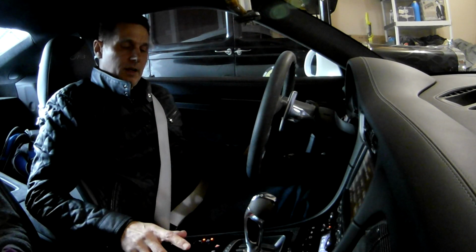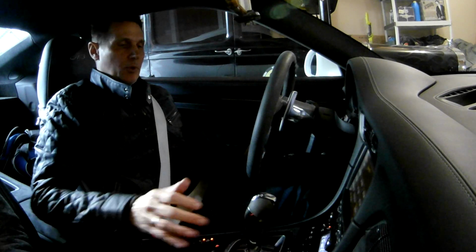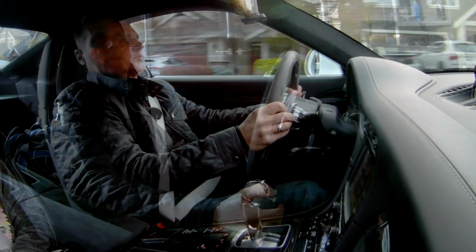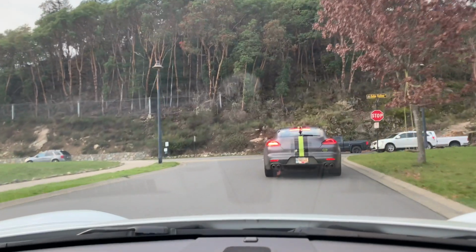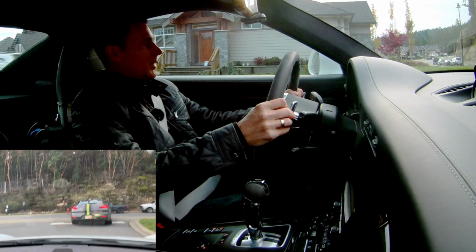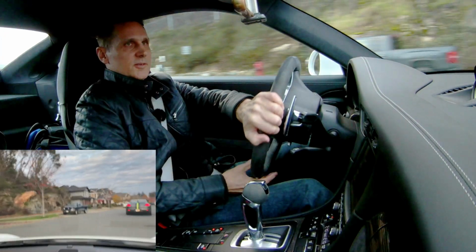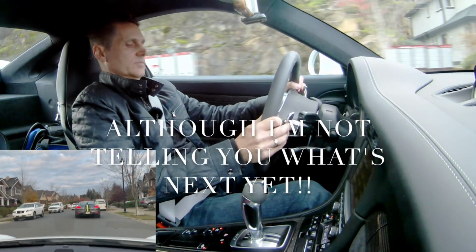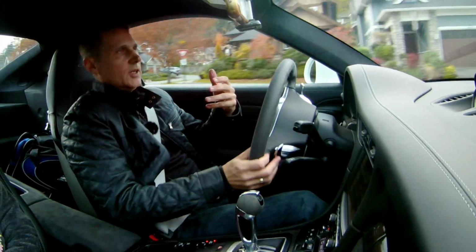All right, we've got baffles open, PDK Sport, shocks are in sport mode. There we go. We got our lovely camera car up ahead of us, which is our Panamera S E-Hybrid. And interesting thing about both these cars is they're going to be leaving us sooner than later, because we are going to be changing cars altogether. Exciting new chapter here.